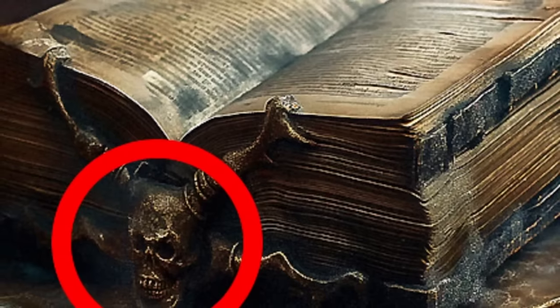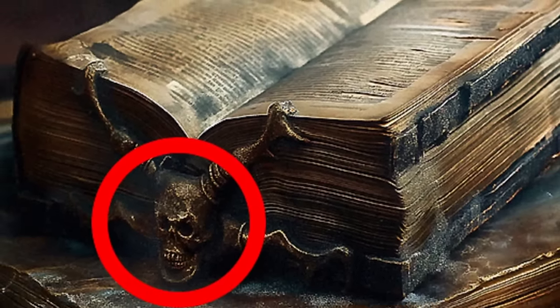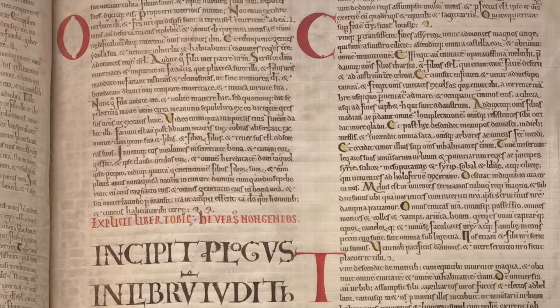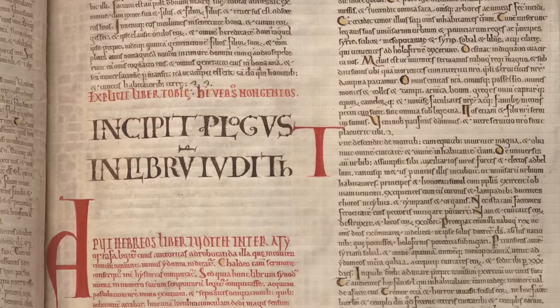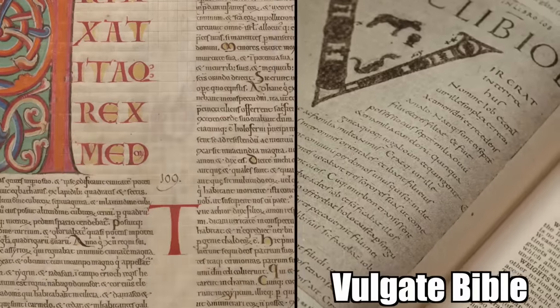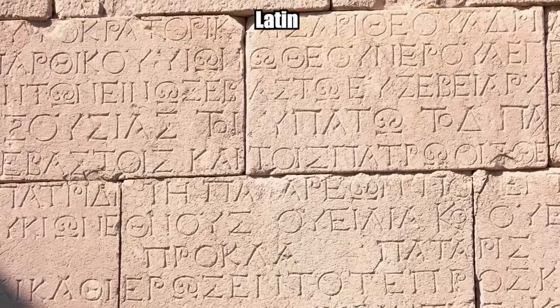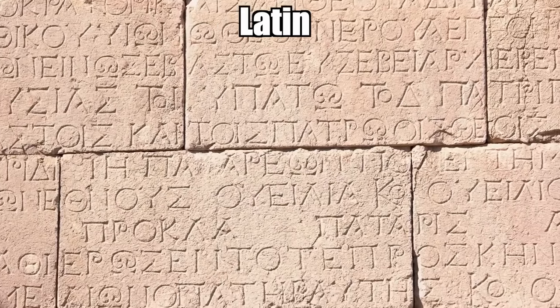Now, back in medieval times, having a giant illuminated Bible was pretty standard, especially in monasteries. But the Codex Gigas? It's like the king of all Bibles. It contains the entire Vulgate Bible, as well as an encyclopedia, medical works, and more. All written in Latin, it's like the whole medieval library in one book.